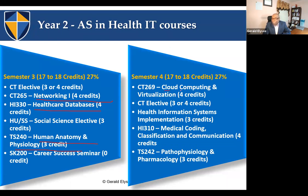Then we'll get into cloud computing, right? As you guys know, a lot of the systems are moving to the cloud, because with the cloud you save a lot of money. You don't have local servers that you have to maintain. But you've got to know how to design the cloud as well. So this is what CT 269 is going to show us, for example, how to design a system using the cloud resources. This is pretty exciting stuff, by the way, right? Because with the cloud, you get so much power too. Even though you're moving things to the cloud, you still need people who can actually design some of those services in the cloud as well.